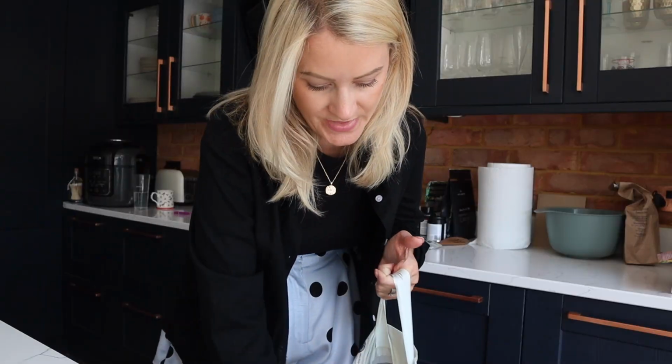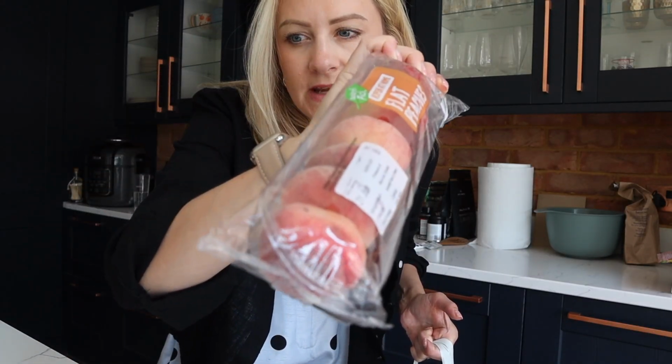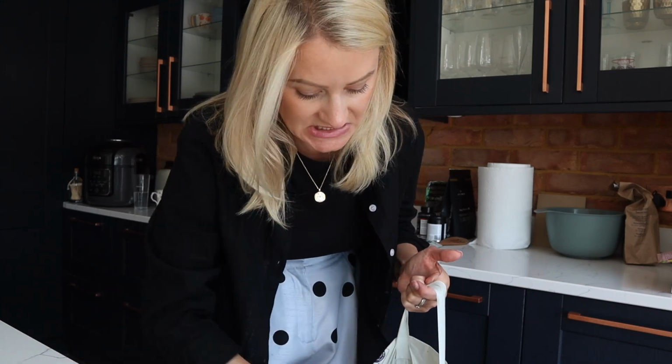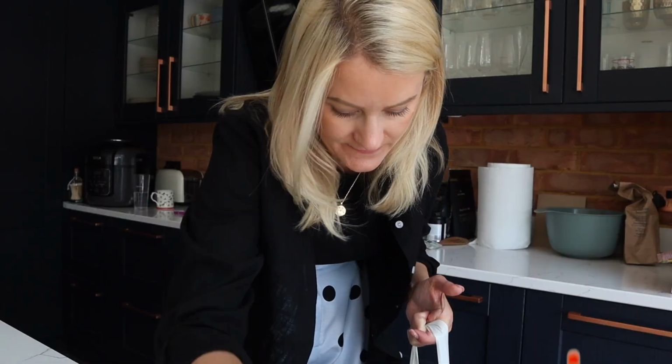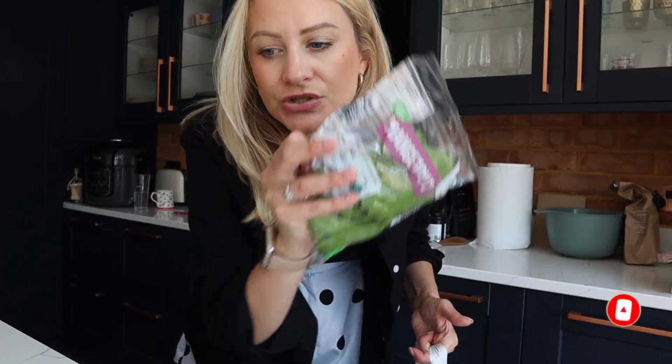I got some hand soap for my bathroom. I've got these flat peaches. These are really inexpensive, like 99p or something, which I don't know, is that cheap for peaches? I feel like they're a good in-season purchase at the moment. Oh, my mum gave me that for Henry's hair. I bought some chicken, which I'm just going to cook up and then have on salads. Mange tout for my salad.